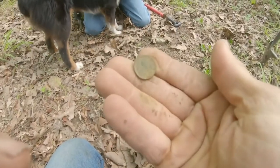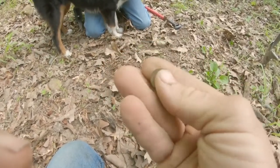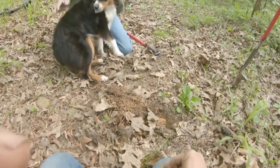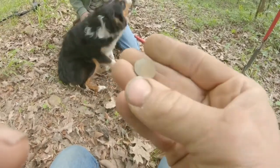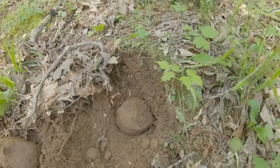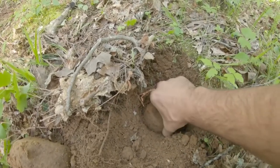It's not an Indian. What is it? A memorial? No. I wouldn't doubt it. We thought it was going to be an Indian. It's just a wheat cent. Okay, alright.